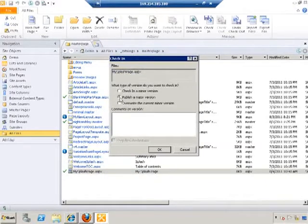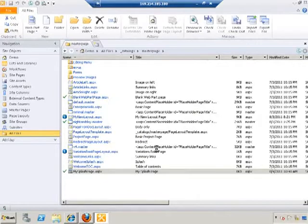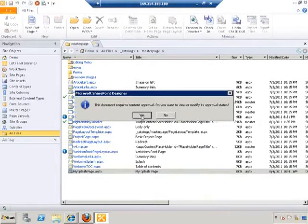Because if I don't check it in, it's not going to be available for anybody else to see. Well, if you're the only user, you can see it, because right now the page is checked out to you. That's the standard SharePoint concept. Unless you check it in and publish it, it's not going to be available to anyone.